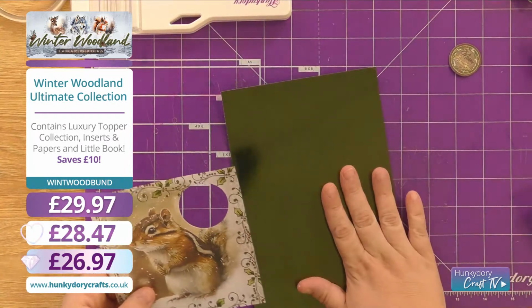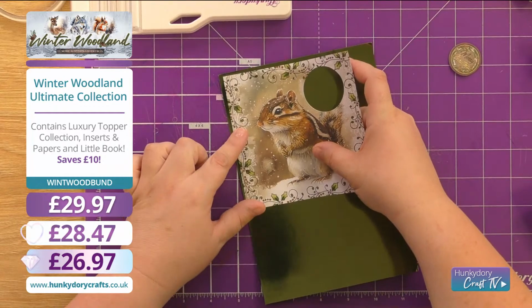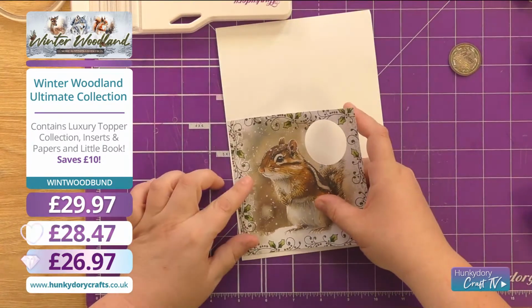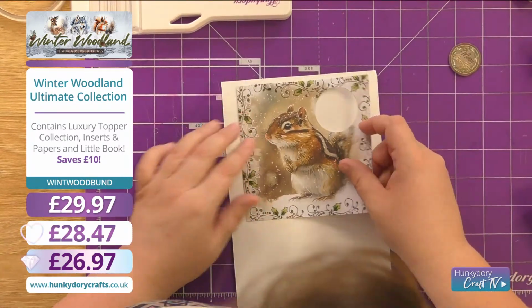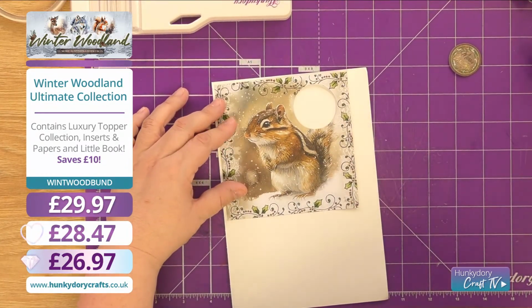Yeah, instead of using gold mirror for a change to pick up these beautiful gold, I've gone in with this holly green colour. That is just so stunning. So I'm just going to do myself a fake matte layer, but I'm sure this colour comes in the Miri mats.